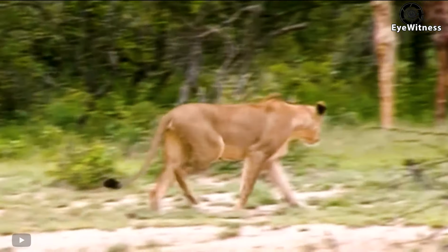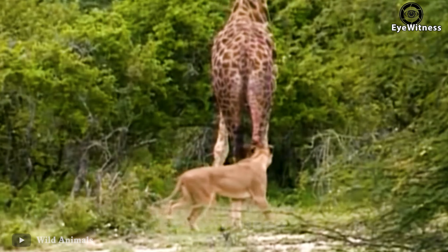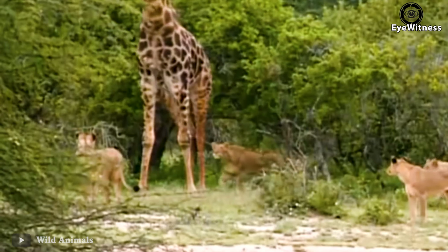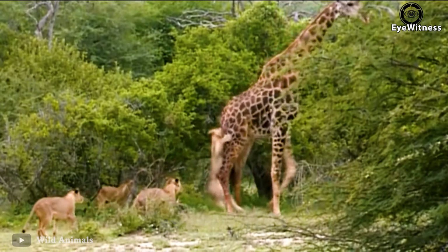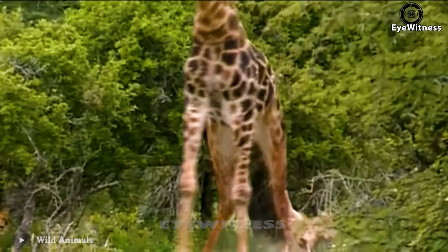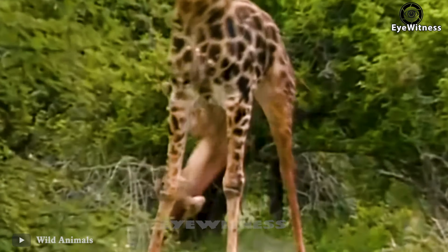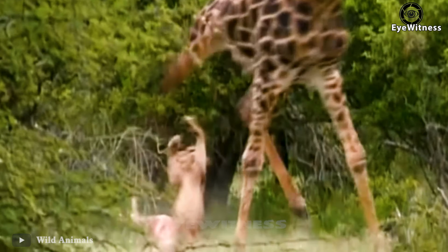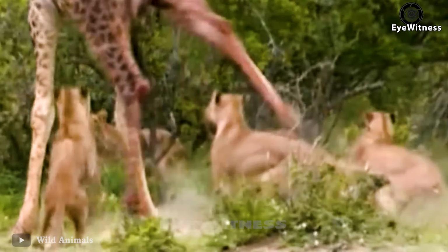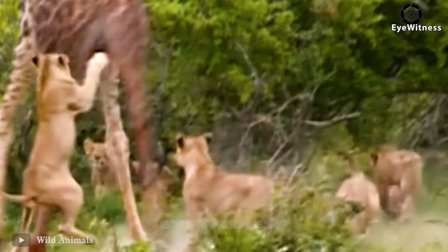A lion crept close to the giraffe from behind. Slowly, many lions have surrounded them. With the advantage of greater numbers, the lions attacked the giraffe first, and one rushed to bite the giraffe's neck. With a painful kick, the giraffe threw the lion away from her body. With the giraffe's kicks and shots, the lion was quickly knocked off the giraffe's body.